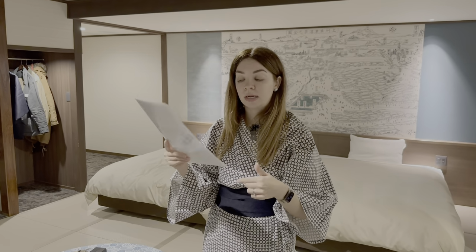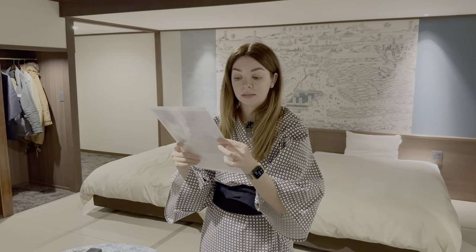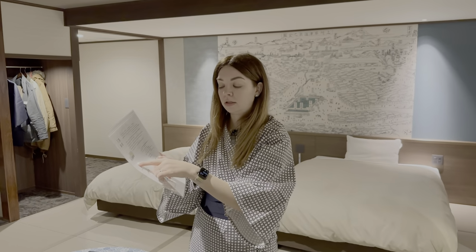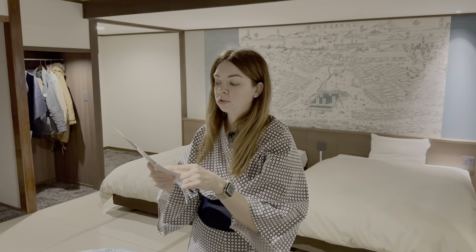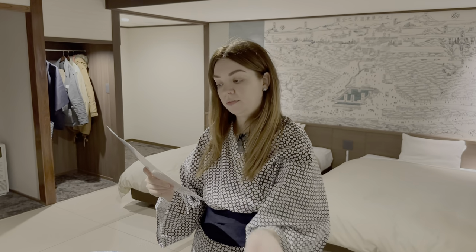But we can rent a private bath onsen on the lower floor. And this is available for 3,200 Japanese yen for 45 minutes.